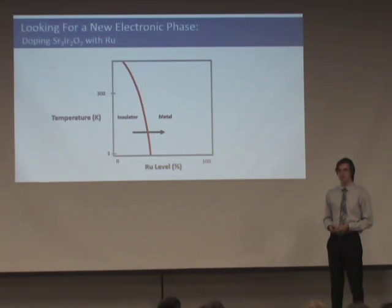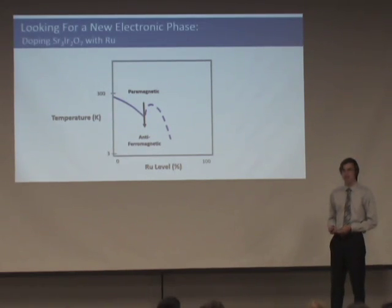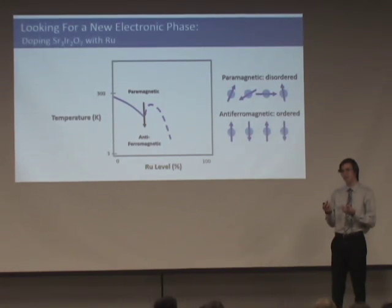This varies with temperature as well as with dopant level. There's a second transition that we also study. It's a magnetic transition between paramagnetism, which is essentially a disordered magnetic state, and an antiferromagnetic state, which is one in which adjacent atoms have oppositely aligned magnetic moments. Their magnetism points in opposite directions.